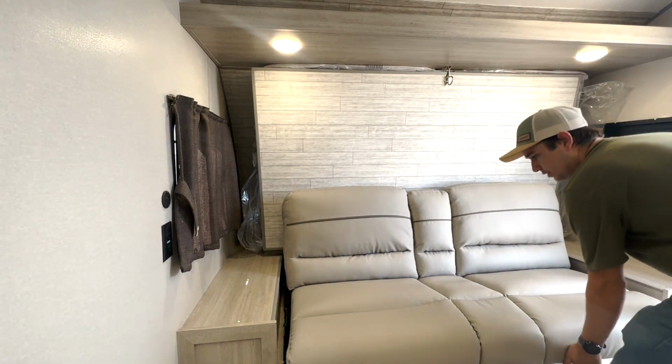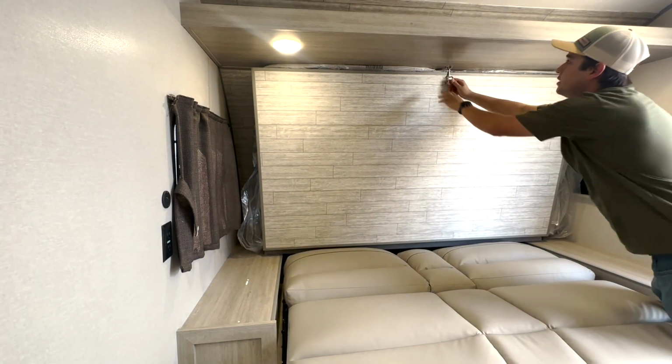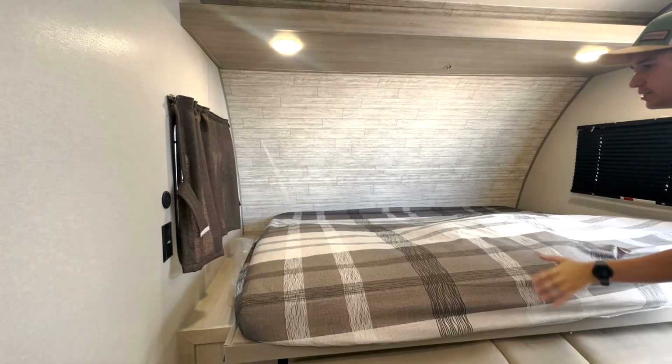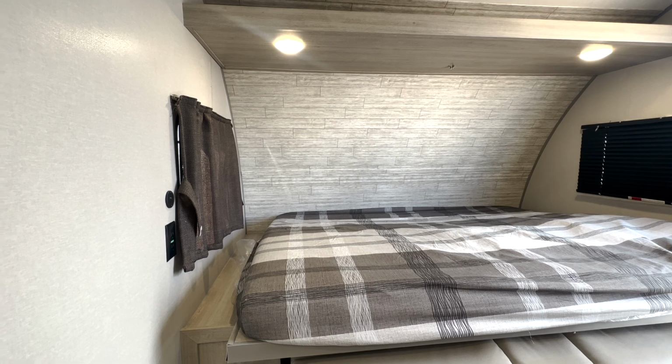So all you have to do is fold this up. It comes down and then you unhook it right here. And then your mattress comes down. How fantastic is that? Really nice.